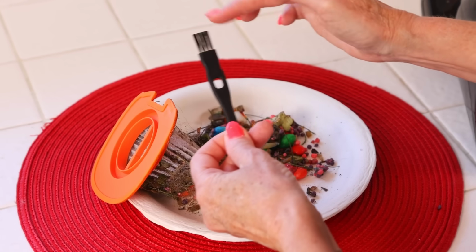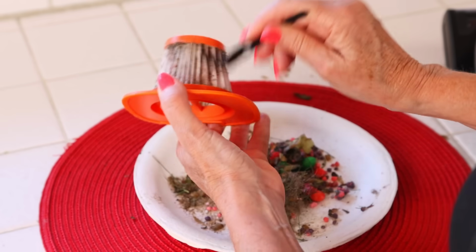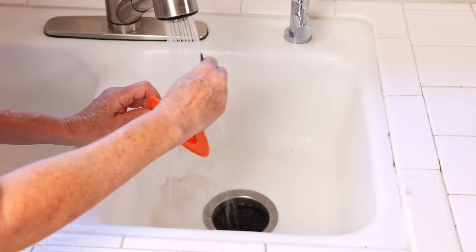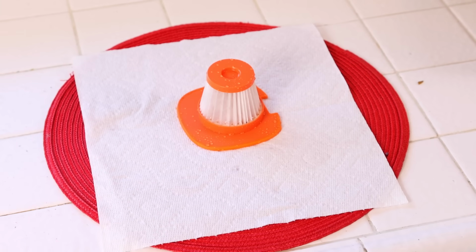And Baseus also gives you a little brush for you to clean the filter and other small pieces of your vacuum. And you should check the filter every so often and make sure you use that brush to clean it. And in this case, it was so dirty, I even washed it with the brush and scrubbed it down a little bit. And then I laid it on my counter and let that sit for 24 hours to air dry. You want it dry before you use it again.